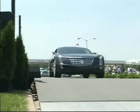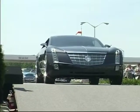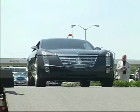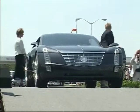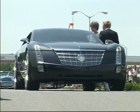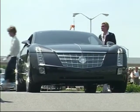Well, please welcome Ann Incenzio, who is one of the leading designers at GM. She's executive director of the Advanced Vehicle Design at GM Design here at the Tech Center, and she is exiting that beautiful GM16, bringing back the V16 in high style.